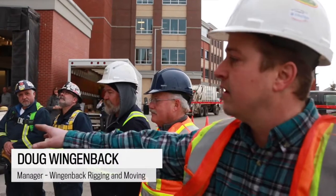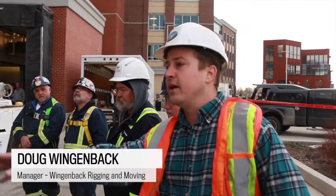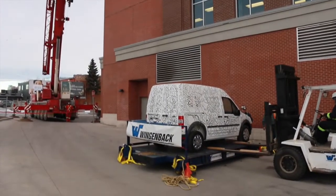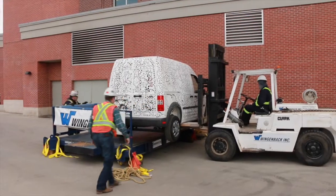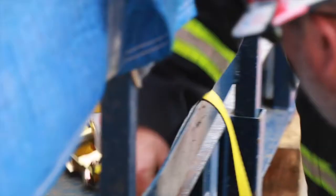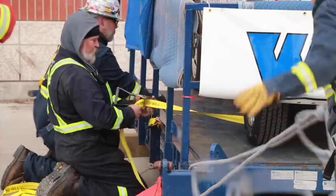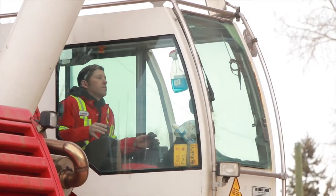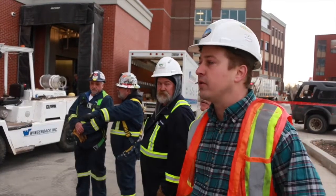I'm going to load this van onto our sky deck here. We're going to secure it down. We're going to hoist the whole sky deck up to the fourth floor, tie it off, and we're going to slowly winch the van inside the building. And that's pretty much about it. We're going to wheel it and place it inside the showroom for the customer.